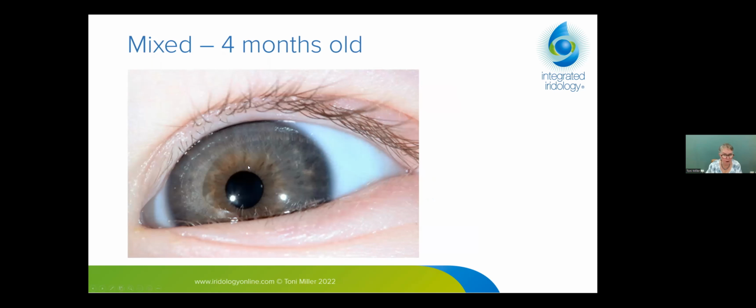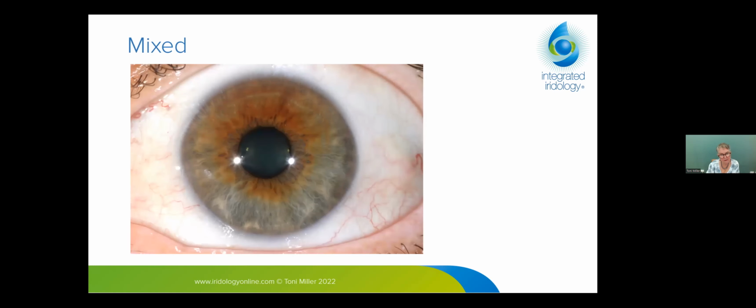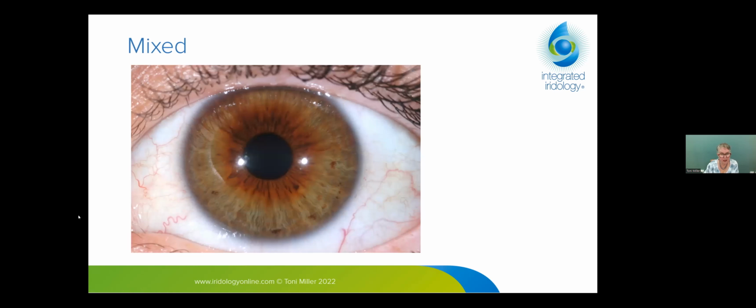Here is a little 4-month-old baby, and you can just see the beginning of the emergence of what will become a much darker color pigment over the next 2 years. It usually takes about 2, sometimes 3 years for that to completely solidify. And here we have another example and another. You can see the blue underneath and the brown pigment up here. And again, a central heterochromia, where you have strong contrast between the center and the outside part of the iris, is the identifying mark, particularly of a classic mixed color iris.